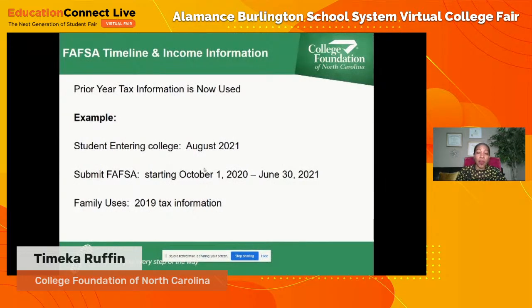But when it comes to the financial forms for college, they do have to have parent information. There are some certain situations where students can fill out these financial forms without parents. But in most cases, if a student is under the age of 24 years old, they have to have parent information on these financial forms. And so we get asked a lot of times by parents who are preparing for this process, what information you're going to ask me.